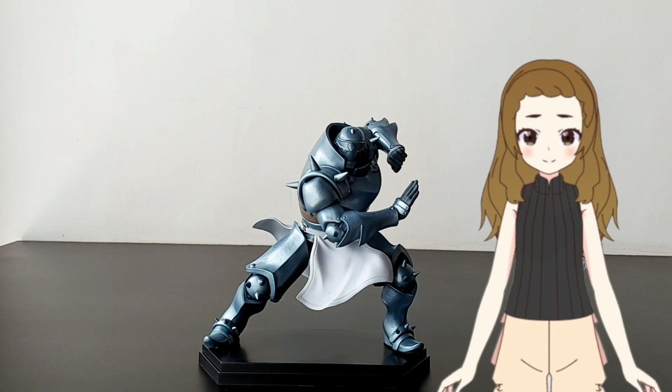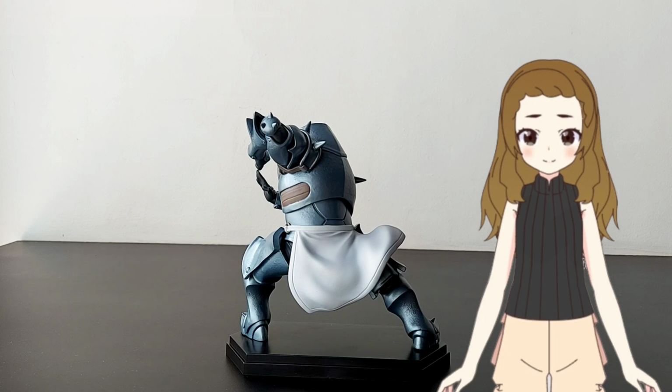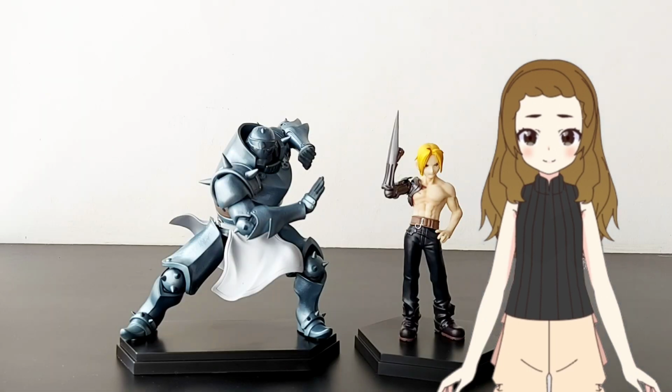Either way, the end result is that, as in the anime, Alphonse does look way more impressive than Ed, and this time it owes not just to his size, but also to the way he's posed so dynamically in comparison. When you put them together, which I think a lot of collectors will do, I do think Good Smile did Ed a little dirty considering how static they made him in comparison. Especially considering that he is the main protagonist of the show.